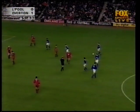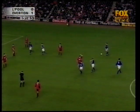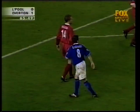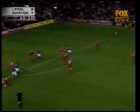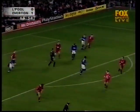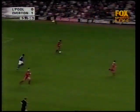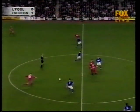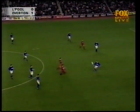25 minutes to go. Everton still lead. Hutchinson's free kick. Goff sneaked forward, but Westerveld first to it. And immediately gets Liverpool moving. Gerrard.